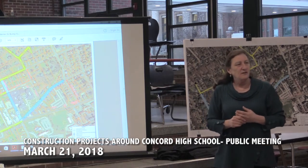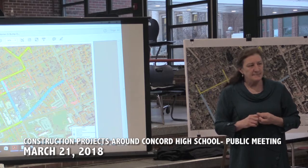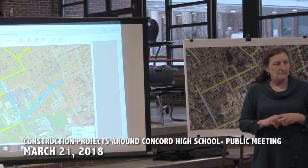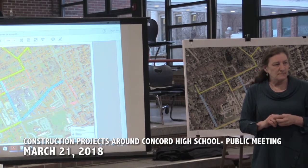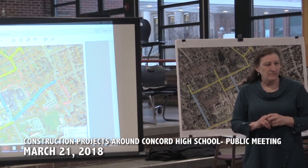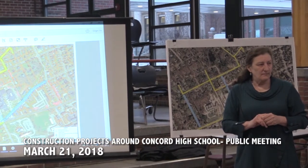One other thing is we'll be passing out notices before we connect you to the temporary water. There'll be a 24-hour line you can call, so say on a Saturday or after work hours you're out of water, you can call and someone should be there in about 15 minutes to address any sort of issue. If there are issues after hours, we'll have someone.